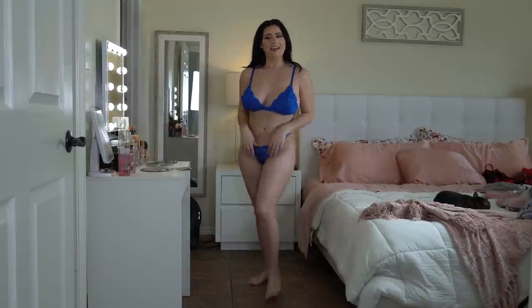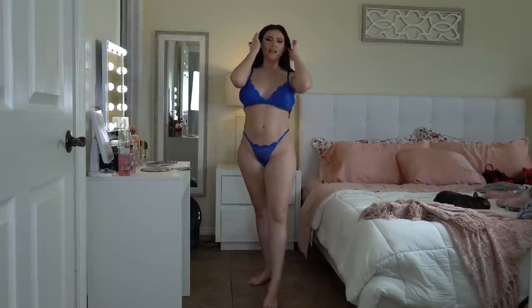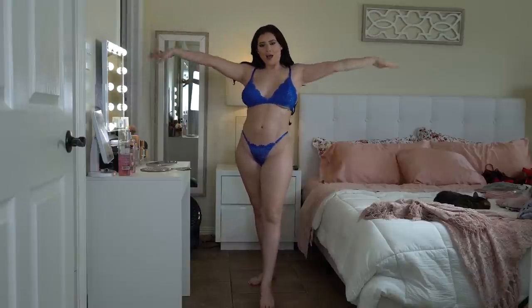Sexy. Feels super cute. Let me know what you think about this one. I'm gonna go ahead and model it now so you can see what it's all about.